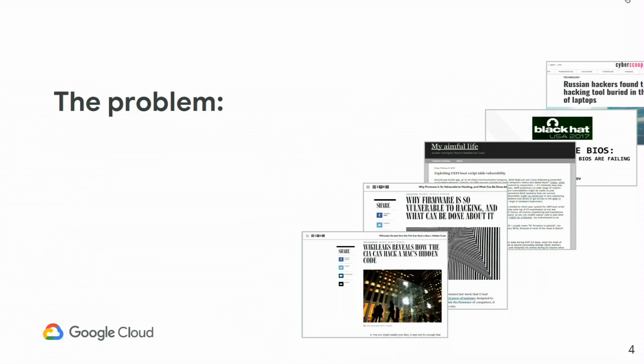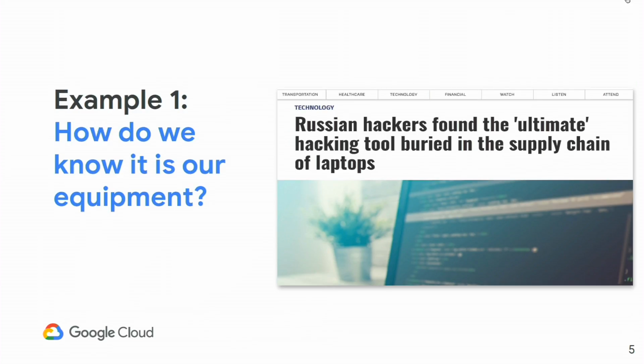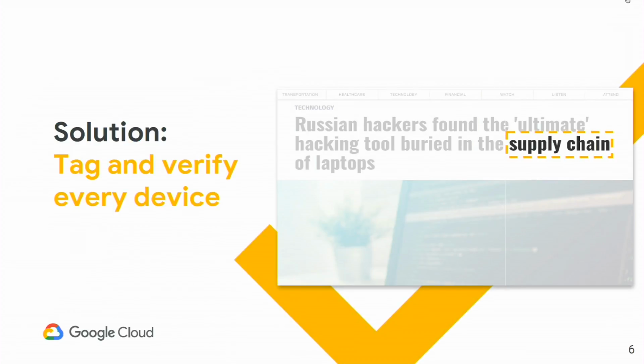What we heard mostly today was about Spectre and Meltdown and things along those lines. But if you peel those away, there's a lot of other questions that we need to ask about security in the data center. So we could ask ourselves a few problems, for instance: how do we know it's our equipment that's in the data center? You think that's an obvious answer, but data centers are huge. They're distributed. They're all throughout the world. And so we want a way to know that it's our equipment that's actually in there and not being spoofed. So our solution is to tag and verify every device. We call this cryptographic attestation.